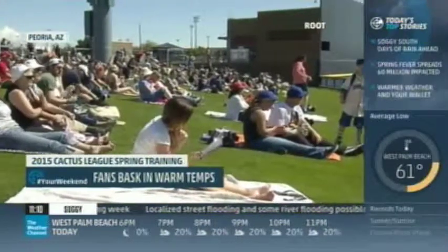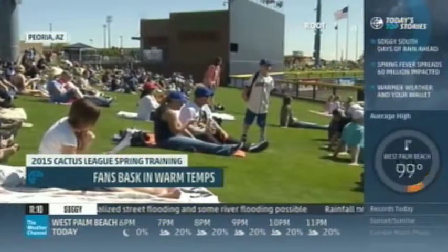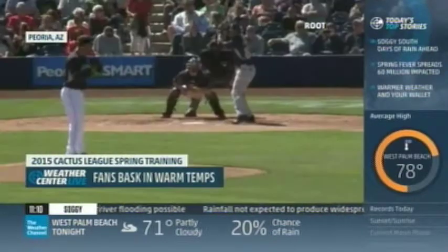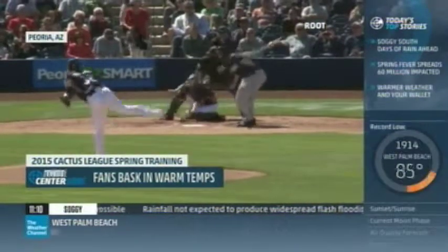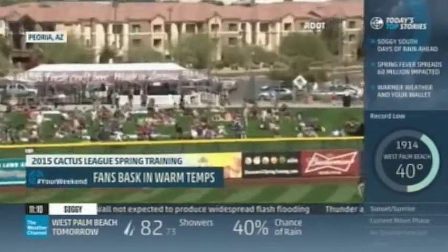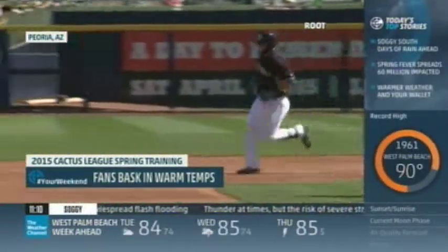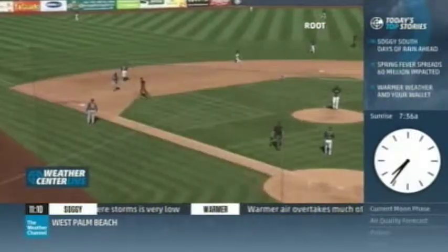Enjoying the sunshine out on the berm as we get ready for baseball. Fans were basking in the warm temperatures and the sunshine yesterday as the Seattle Mariners took on the San Diego Padres in some Cactus League action. It's a trend that will continue into this week. Sunshine with high temperatures in the low 80s through the middle of the week, approaching 90 degrees by Thursday.